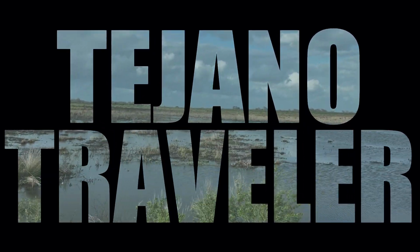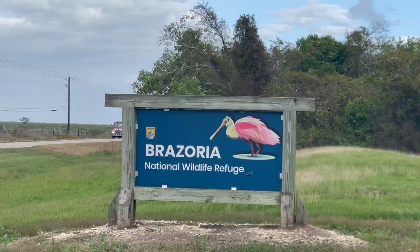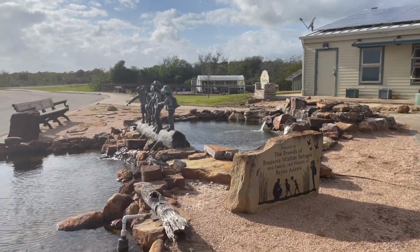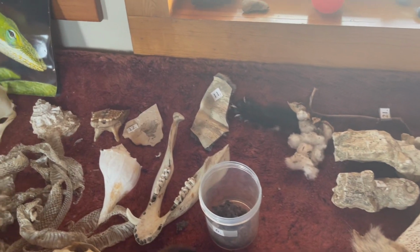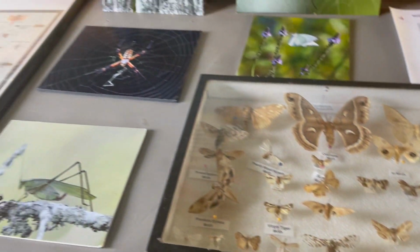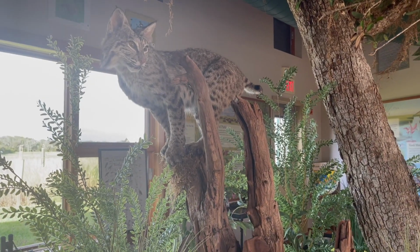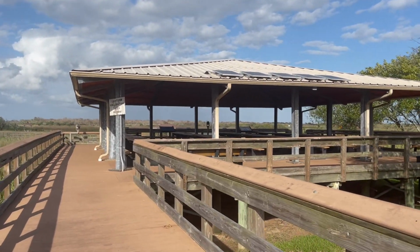I'm your host Wally, and today we are in Brazoria County, looking at the Brazoria National Wildlife Refuge. Now, this refuge is actually pretty cool. I like their little visitor center where you can check out some of the animals that live there, some of the bones, and see what kind of butterflies they have. I always like visiting their little visitor center because you get to know a lot about the area that usually you'd have to get online to learn. This place is pretty cool.